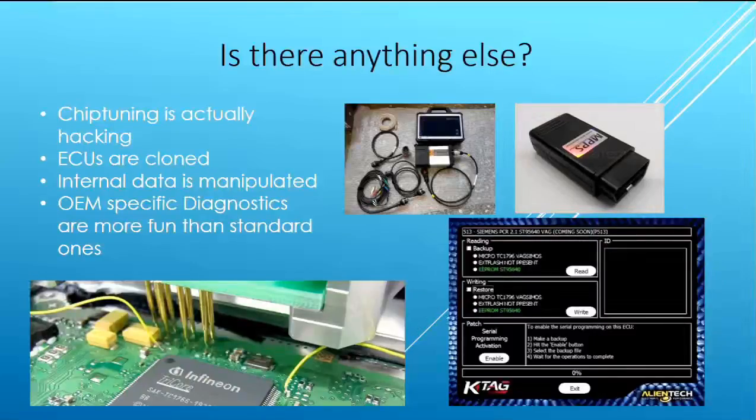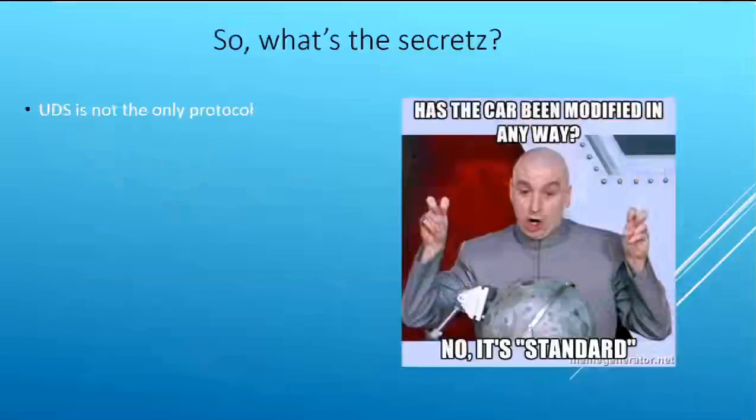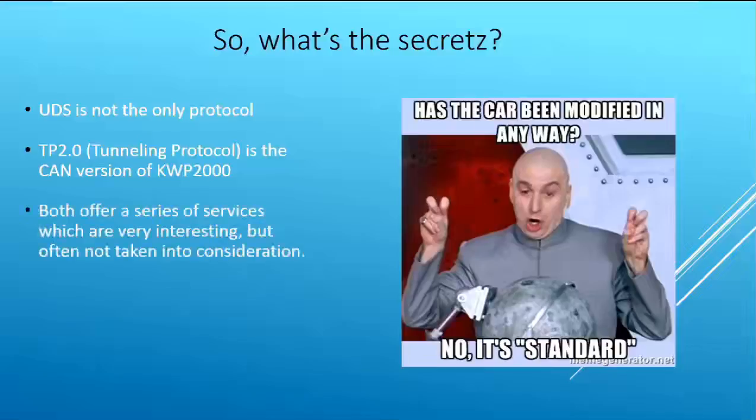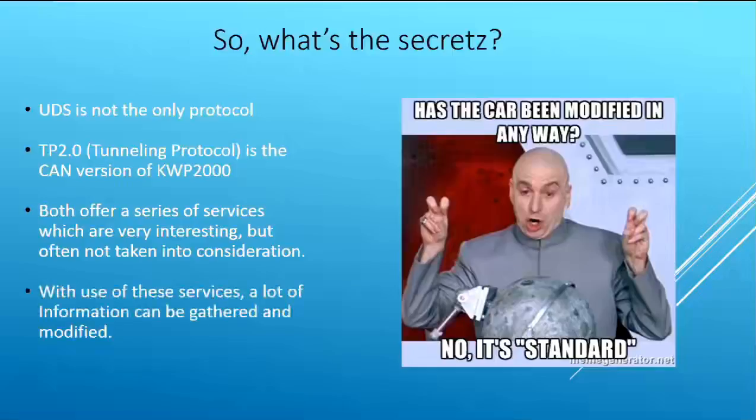That's a cool topic. And we all know OEM diagnostics, right? They can also do fancy stuff. So what's the secret? UDS is not the only protocol. There's also the tunneling protocol TP 2.0, which is the CAN version of the Keyword Protocol 2000, which was used on all cars over K-line. Both offer a series of services, SIDs, which are pretty interesting, but people don't care that much about them. Using these services, you can get a lot of fancy information, even memory dumps.